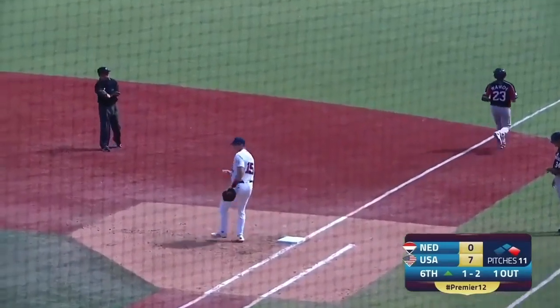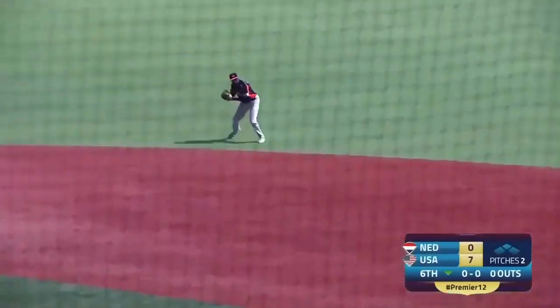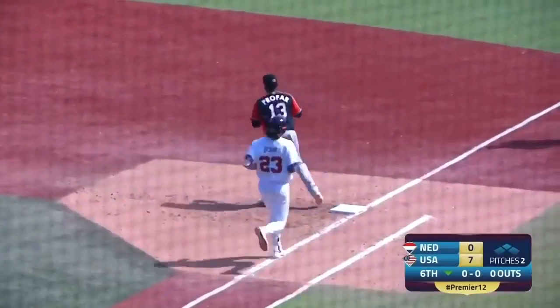He's got a double play ball off the bat. Whoa, 4-6-3, inning over. U.S. turns it beautifully. As Alec Baum goes first pitch swinging and shoots one out to second. Carlton Dahl puts him away.